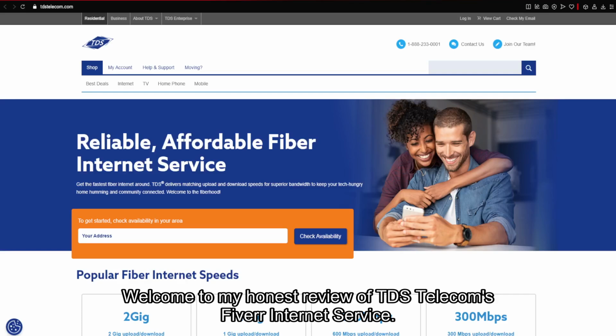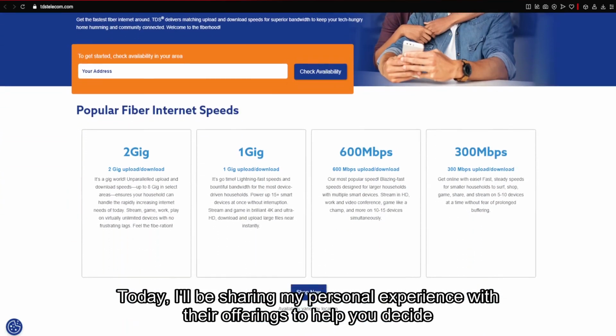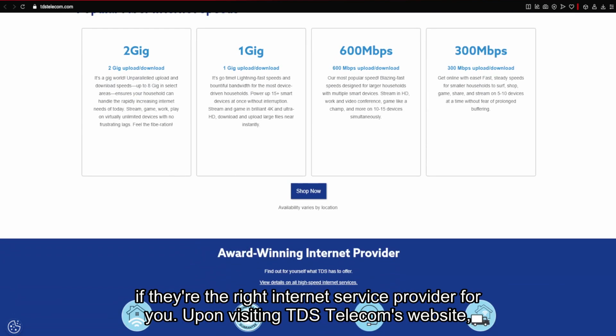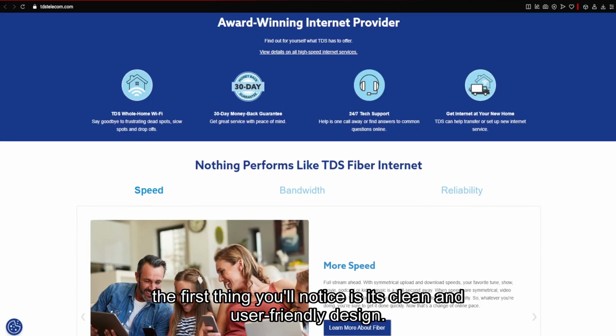Welcome to my honest review of TDS Telecom's fiber internet service. Today, I'll be sharing my personal experience with their offerings to help you decide if they're the right internet service provider for you. Upon visiting TDS Telecom's website, the first thing you'll notice is its clean and user-friendly design.